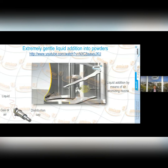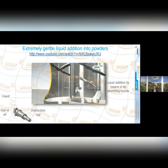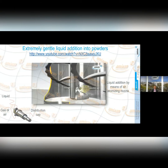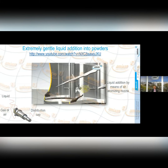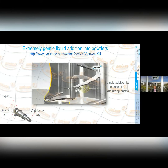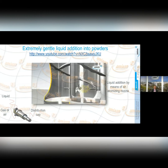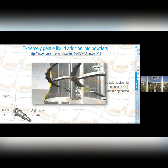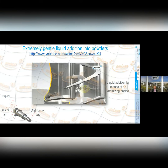Another possibility is to use a two-substance nozzle, or better, an atomizing nozzle, which fluidizes the mix of gas and liquid in the mouth area of the nozzle and atomizes the liquid into very fine drops. The drop size is between 15 and 30 microns only. In this way, the liquid hits the powder, which is in a state of particularly high porosity, in the form of finely atomized droplets, an ideal condition for the mixing process.